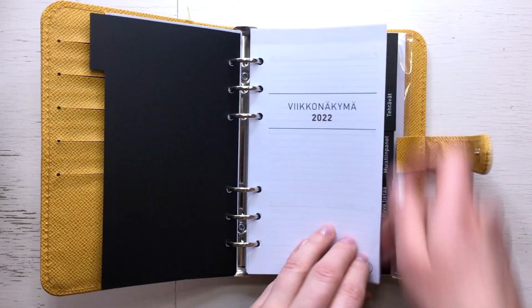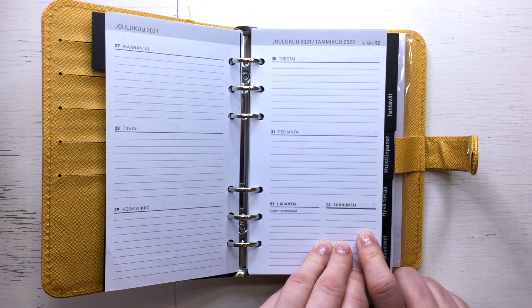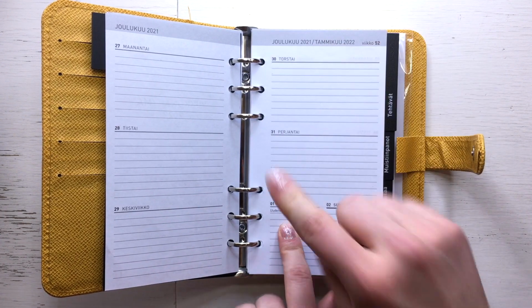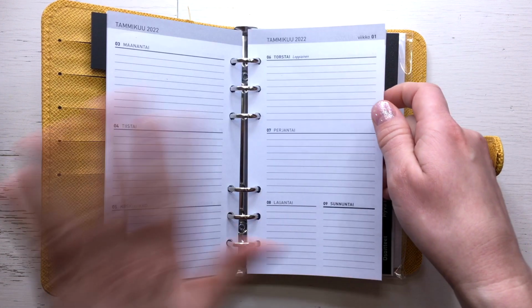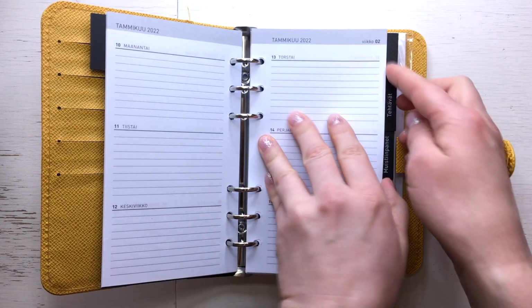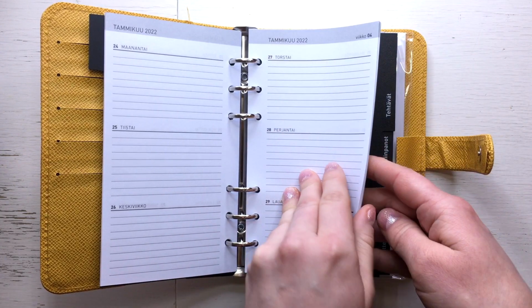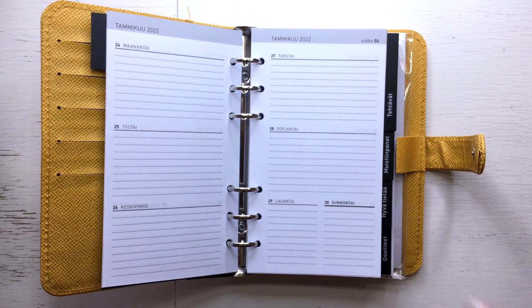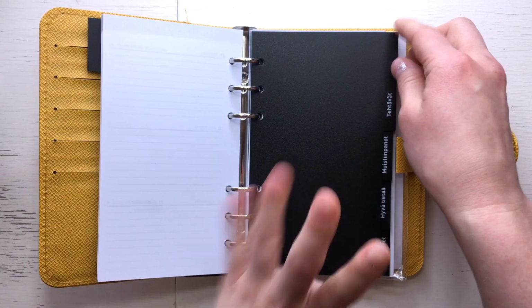Then you get to the calendar, and here you have a weekly view with lines. The weekend is divided, and here are just the biggest holidays, like New Year's Day. This is a very simple design with a week number, and this is pretty thin paper, nothing like premium paper, but I have to remind you, this was €5. I was in it more for the planner cover than what's inside. But here you have the weekly view for next year.